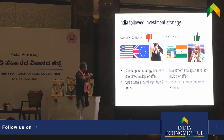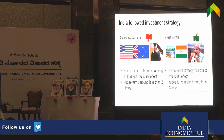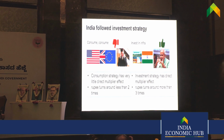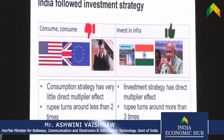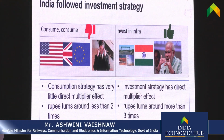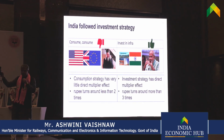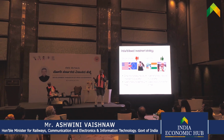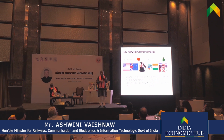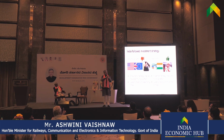If you look at the West, the West focused purely on consumption, right? The balance sheets of the US Fed, ECB, the Bank of England and the Bank of Japan increased by $9 trillion in close to 1.5 years. So $9 trillion were printed and given away for consumption. Equivalent to that, India's entire budget is 40 lakh crore, right? 40 trillion rupees. It is almost 25 years of what the central government would have spent in India, and they have spent it in 1.5 to 2 years. And that is the reason behind their situation.